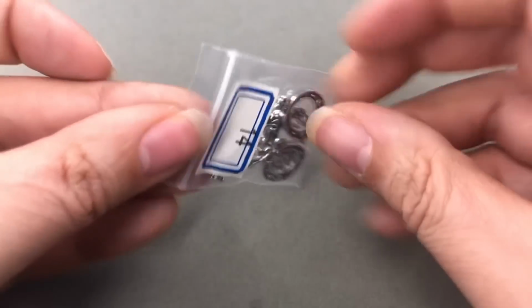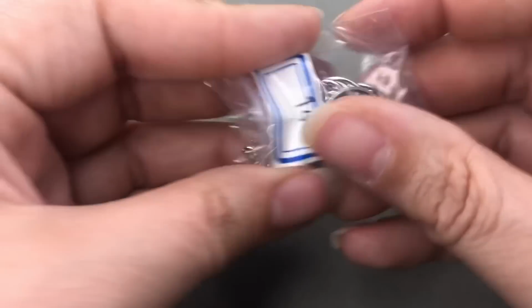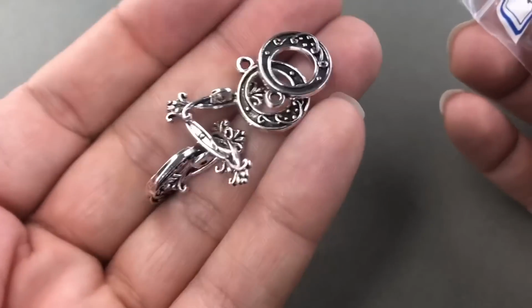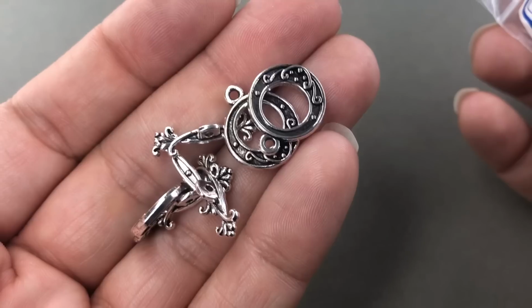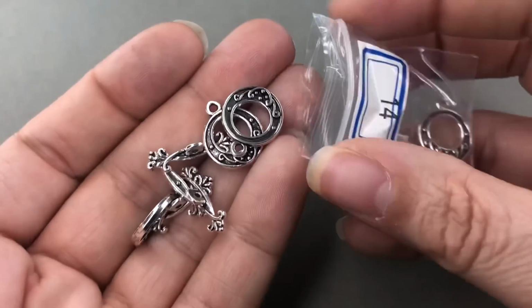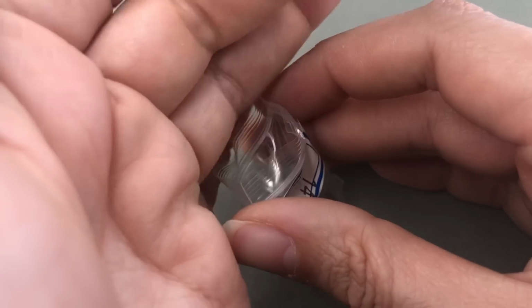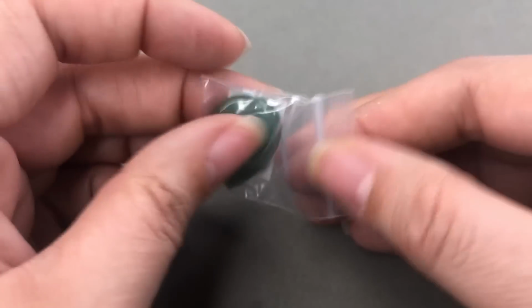It's got nice gemstones in it. Number 14, I know I have these. 4 sets of 16 by 21 millimeter ornate toggle clasps, lead and nickel and cadmium free. I know for sure I have at least one of these. I think I have it in several colors actually. Very nice. I love toggles. We all know this. My favorite type of clasp. Well, for bracelets anyway.